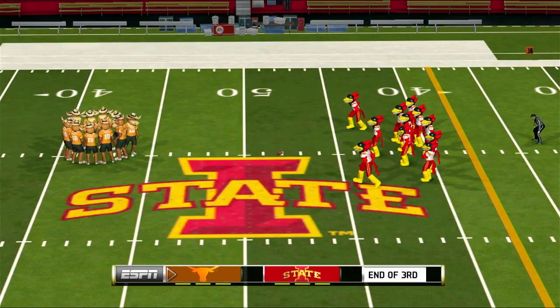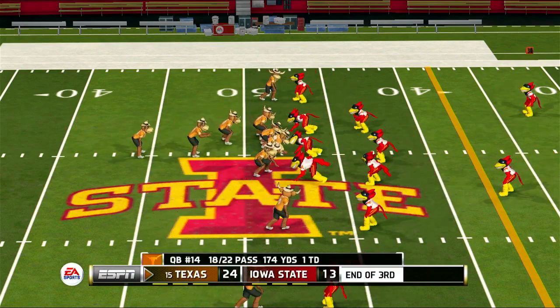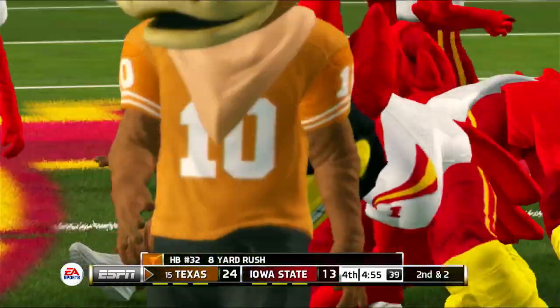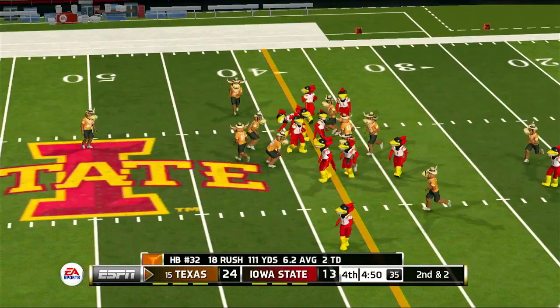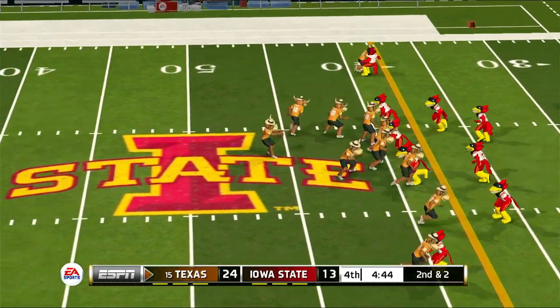All right, we're just about set to start action here again in the fourth quarter. Third down. Watch Mike, watch Mike. Gains his way to the 40-yard line. Eight yards. That makes it second and two. Hey, Mike 52. Mike 52.